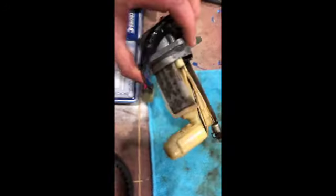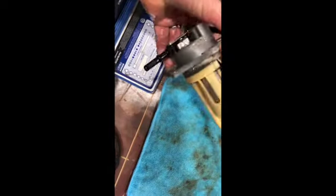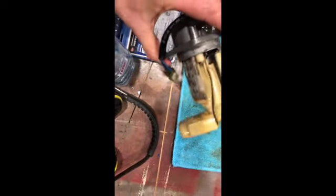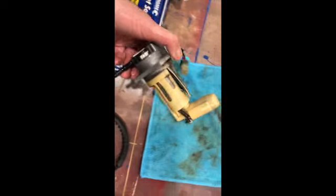Then I hose down with some water because we need water in our fuel system. And now it's time to blow it all out, and then probably dunk it in some petrol a few times and get the water out of it.